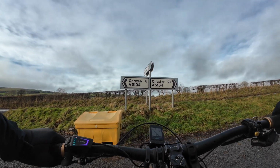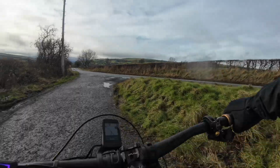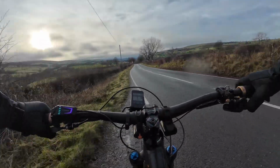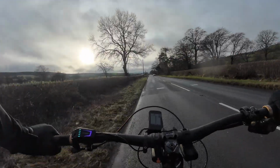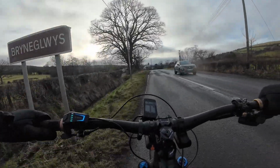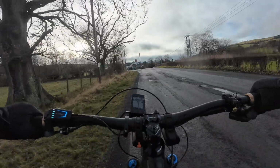Yeah, the A5104, Corwen that way, Chester back that way. We go left, heading to Corwen, we're dropping off down to Carrog. And the sun is out. What a day. Just coming into the village. Looks like we're turning left.